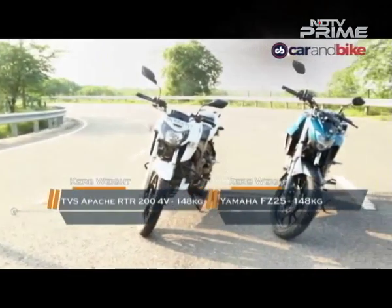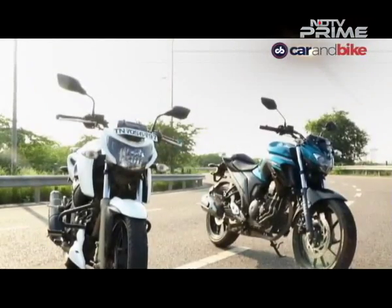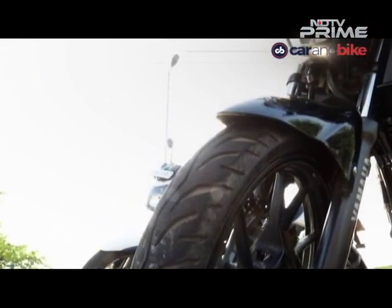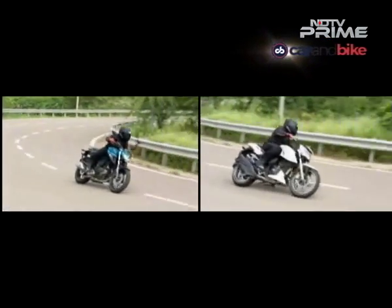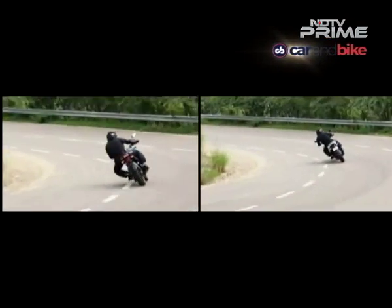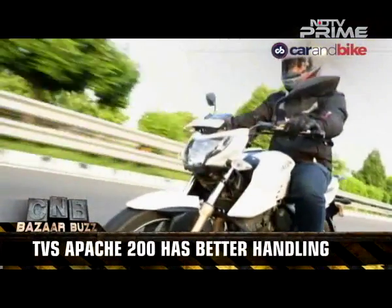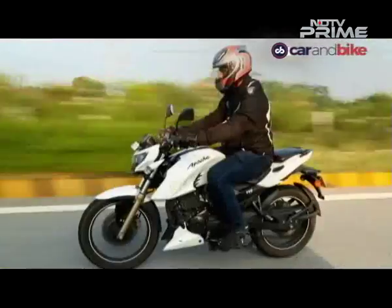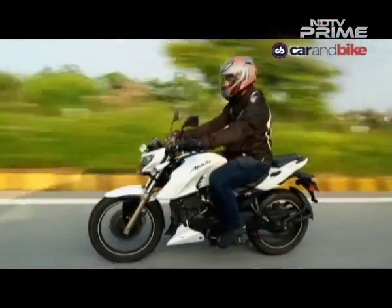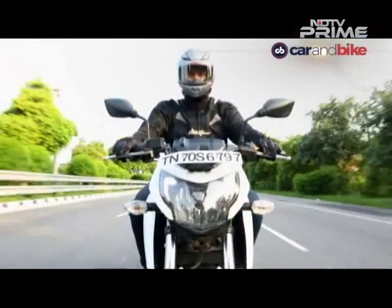Both bikes weigh exactly the same at 148 kg. And they are light and nimble and offer superlative levels of confidence. They're both agile, and around a corner both bikes stay planted. But it's the TVS which has the upper hand when it comes to quick direction changes. So while negotiating traffic, the TVS responds intuitively, offering a point-and-shoot advantage. And the Pirelli tyres on the Apache 200 offer better grip and more confidence.